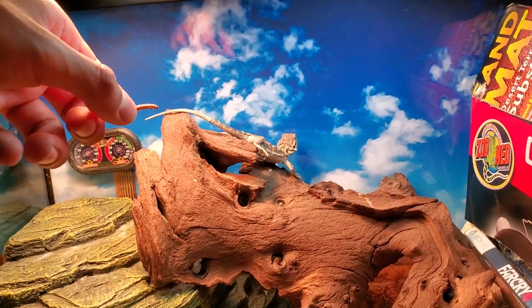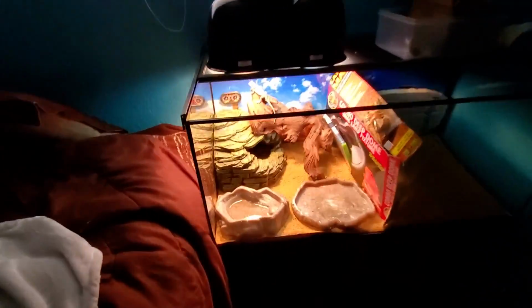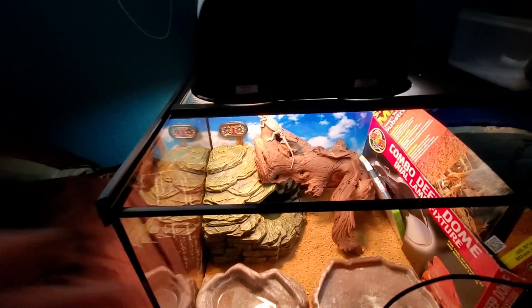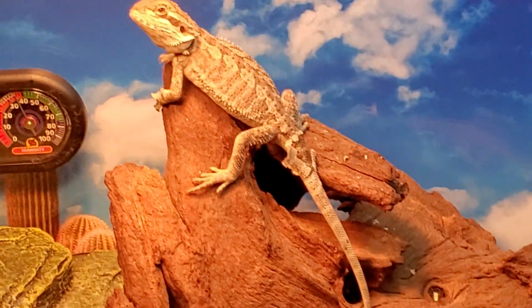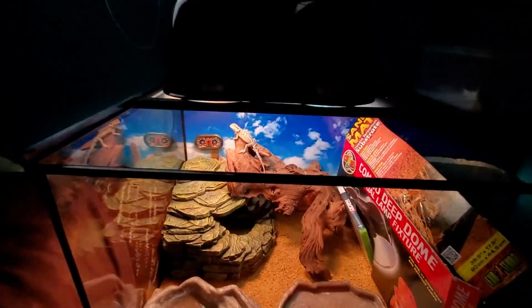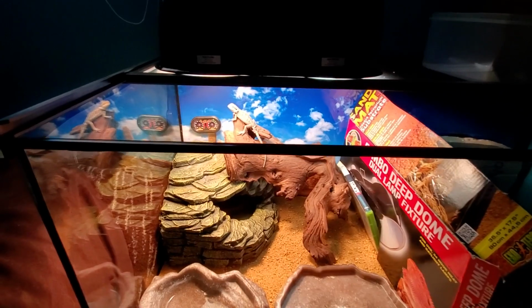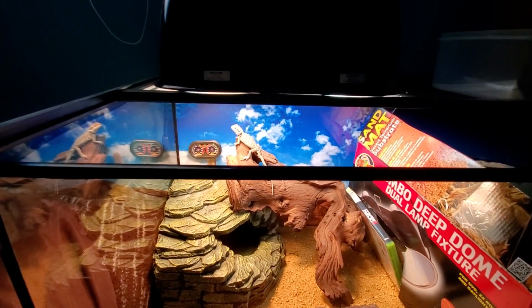I think he wants to get out. Let's go give him a shower. Currently shedding, as you guys can see. First time I've seen him shed. Go ahead and help out the shedding process by putting this guy in the shower. Nice little bath and helping him moisturize.